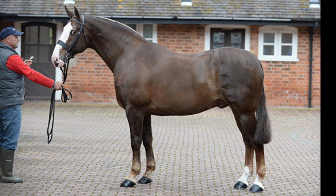Here we have a champion show cob that won at the Horse of the Year Show about five times. He's an exceptional example of a show cob with a great front and shoulder, deep body, short back, and very correct limbs. He's actually a full Irish draft, but he's been hogged.